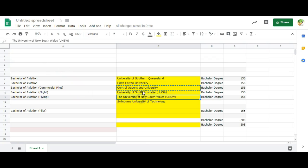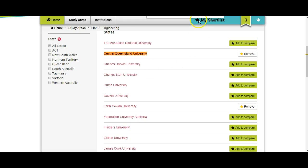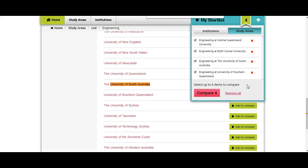Okay, number 4 is University of South Australia. You can see that it has this acronym here, but we don't want that because it might mess up our finder. So we copy this, Control C, go back to QILT, Control F, and then Control V, paste it into the search box, and you can see here it is. Here's what we're looking for, University of South Australia. Hit add to compare. And now we have 4 universities we want to compare.